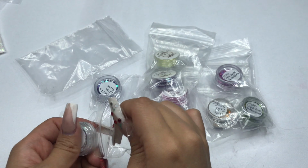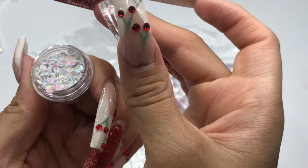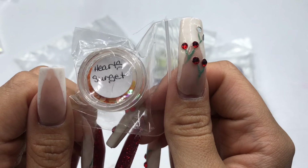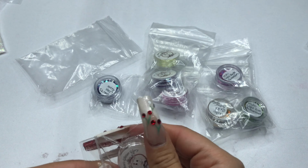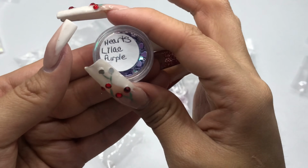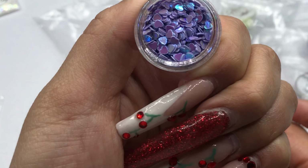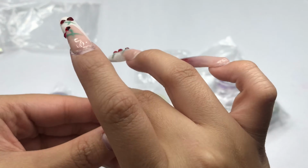So here I'm going to show you guys some sequins she sent over. This one is the first one, some beautiful hollow hearts, and then we have some, I think, purple hearts. I'm not too sure. Oh no, these were my favorite out of the hearts. I believe the name of it is called Sunset, and then this like purple lilac color. These have such a beautiful reflection.